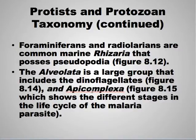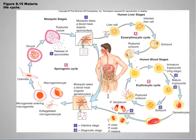This group also has apicomplexa. This is apicomplexa. This is what causes malaria. This particular protozoan has a very complicated life cycle. Where to start? So the mosquito feeds on its human host. In doing so, it injects apicomplexa, which then travels to your liver. Okay, liver cells are infected. It forms a life stage called the schizont that ruptures and infects the blood. These form immature forms, the trophozoite.